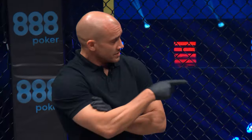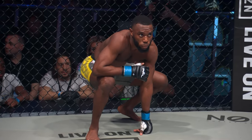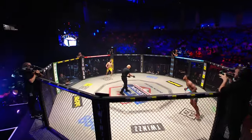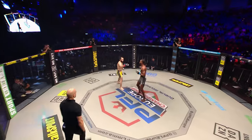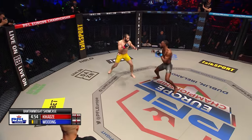Referee in charge, Rich Mitchell. Judge. Bondo Kikadze in the yellow trunks, Dom Wooding in the gray. Kai, you ready? You ready? 3 5-minute rounds in a bantamweight showcase. Touch of the gloves. Southpaw stance for Wooding.